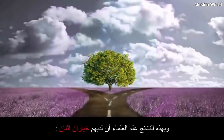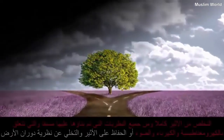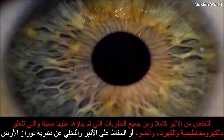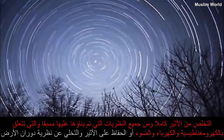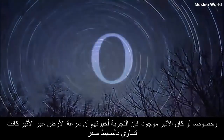With this result, observing scientists told themselves that they had two choices: get rid of the ether entirely and all previous theories based upon it that dealt with electromagnetism, electricity, and light, or keep the ether and abandon the theory that the Earth is in motion. Essentially, if the ether existed to them, the experiment told them that the velocity of the Earth through the ether was exactly zero.